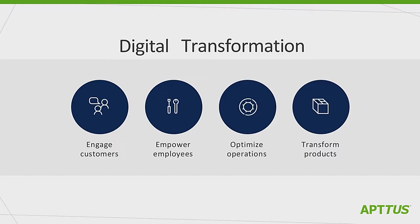And so here, when we talk about how do you use the data, how do you use intelligence, how do you digitally transform it to engage with your customers fundamentally differently? How do you empower your employees fundamentally differently? How do you use the information that you have? Optimizing operations. Intelligence is a huge factor in that. But how do you take that intelligence to optimize your operations in a fundamentally different way than they're set up now? And transform your products. What you sell based on that data may be fundamentally different than what you sold before.